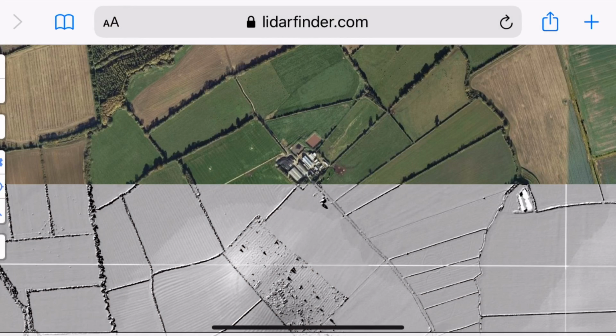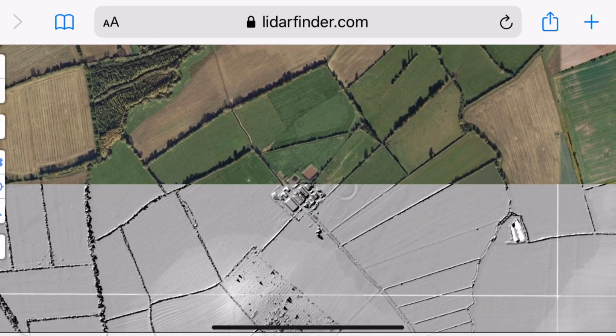Right, now we're on to lidarfinder.com. This is one I have used for many years. It's the one I think the definition stands out a lot higher than any other LiDAR provider. You can actually go into settings and choose the gradient as well, how dark the deeper indentations of the earth actually come up.